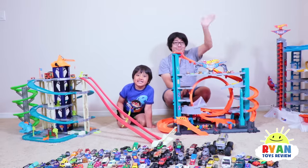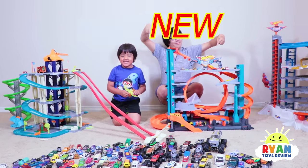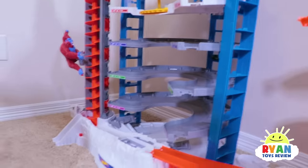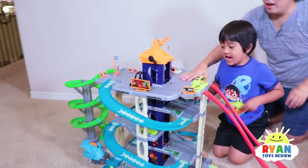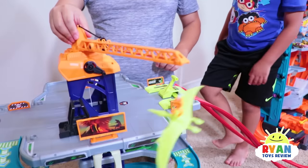Hi guys! Today we're gonna play a new Ultimate Garage playset, Hot Wheels. Last year was Gorilla. Now we have Shark. The Shark is so big, it looks like a mega one. Also have other garage playset. Yeah, new ones we can compare. It comes with dinosaur? Woo! Dinosaurs fly!